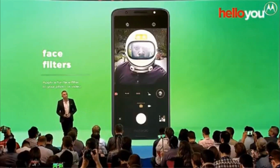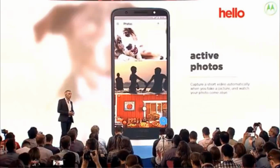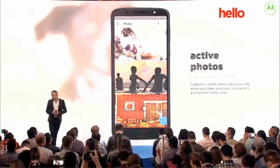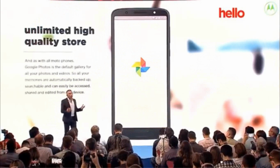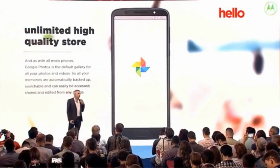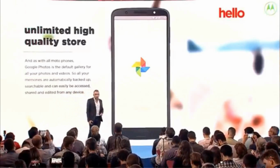You can even take regular pictures and decide to animate them. These are the active photos. You just shoot a picture, it will take a few shots before and a few shots after, and generate a small animation. You can loop that and share it online, really interesting. So that's just an example of all the things you can do with the camera right off the bat, just using the phone. And we bet you're going to make a lot of pictures and a lot of videos.